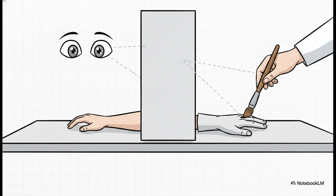A researcher hides a student's real hand from view and places a lifelike rubber hand right next to it. Then, taking a soft paintbrush, the researcher simultaneously strokes both the hidden real hand and the visible fake hand. The visual sight of the fake hand being touched fuses with the tactile sensation on the hidden fingers. And suddenly, bam, the student jumps in surprise when the researcher hits the rubber hand because her mind completely adopted the artificial limb as a true part of her body. Sight and touch combine to literally trick the brain.